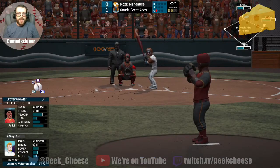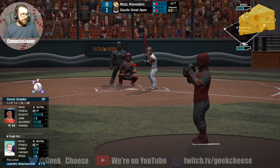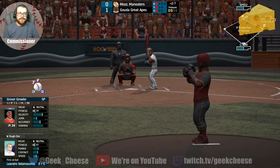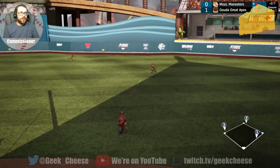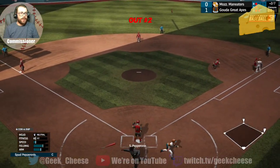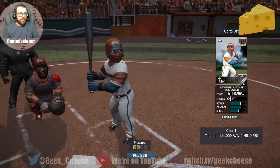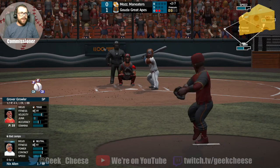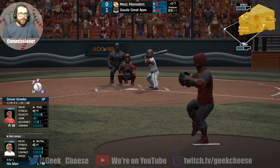And the Great Apes take the 1-0 lead here in the bottom of the second. Vatamakia. Love that last name. He steps in. That one's a little looper into right field. Runners coming home. And plate to plate, out. Thrown out at the plate. Good speed at second base here now for the Great Apes, but wasted opportunity there.